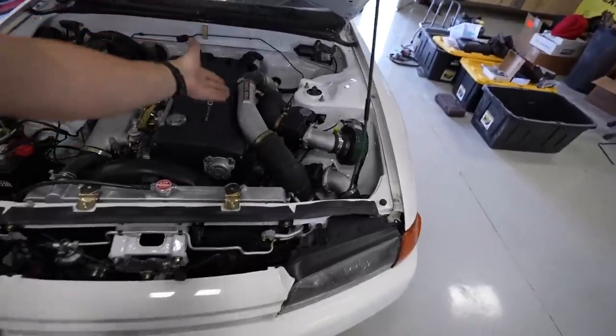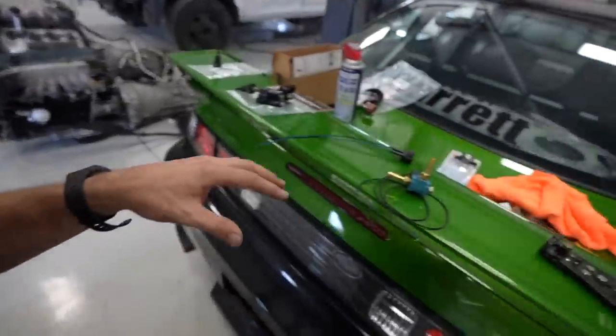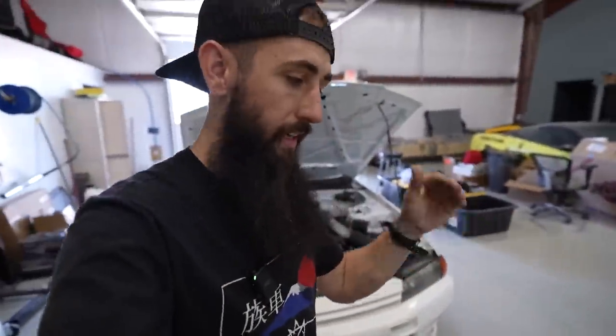I think these things have about a 14-pound spring in them. Instead of it seeing 14 pounds, it will actually not let it get 14 pounds of boost. So let's say it gets up to 20 pounds of boost and it's slowly relieving a little bit of the pressure. That way the wastegates don't open and we're able to build more pressure.